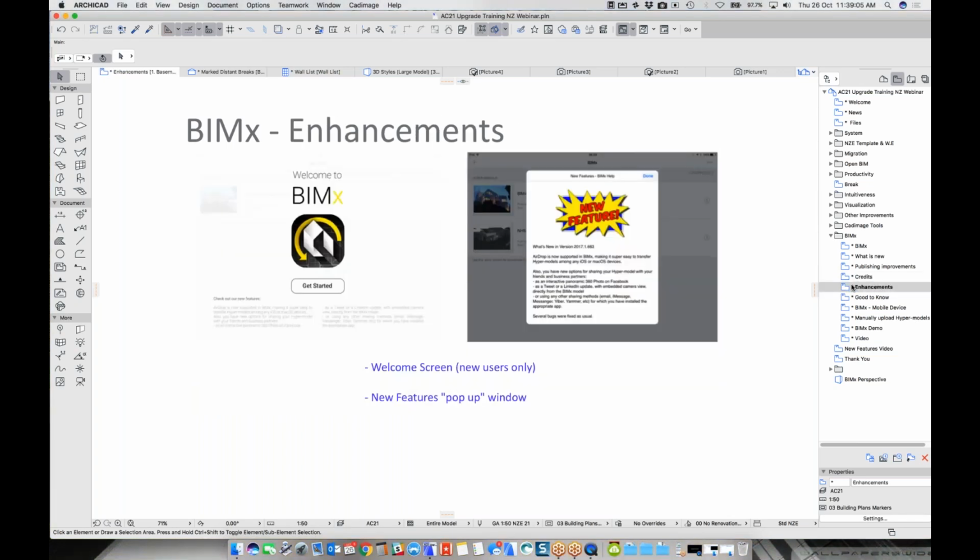For the ones who haven't got BIMX on their tablets or on their phones or downloading it for the first time, you get a getting started little page which you can click on, and it will give you the getting started guide to BIMX. Remember, BIMX is free. There is a paid version which is about $75 from memory, from the App Store, or from Google's Play Store. If you've already got it, you'll get a what's new pop-up little feature when there's an update.